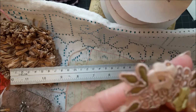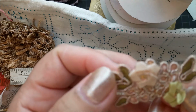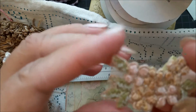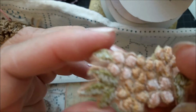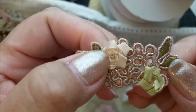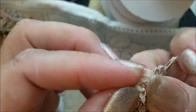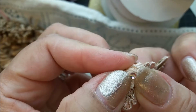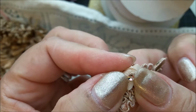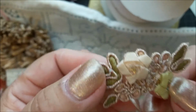And then this one is so cute. Man, this is so pretty. It's really tiny, but you could probably use either side if you like. It has a little ribbon, and then this beautiful little crystal in there. And that, oh no, it's a piece of sequins, like a cupped shaped sequins. That's what it is. It is lovely.